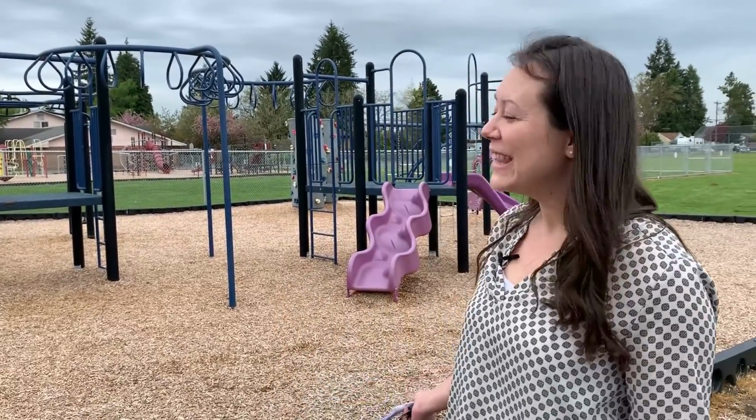We also have chapel here every Tuesday morning where our teachers and our Dean of Students are focusing on our virtue for the month and incorporating that in the students' learning. We also have a library time throughout the week, knowing that that is an important thing, getting the books in front of them.